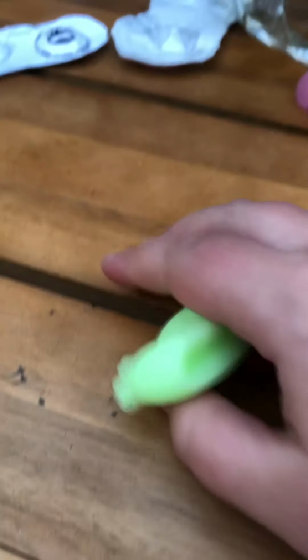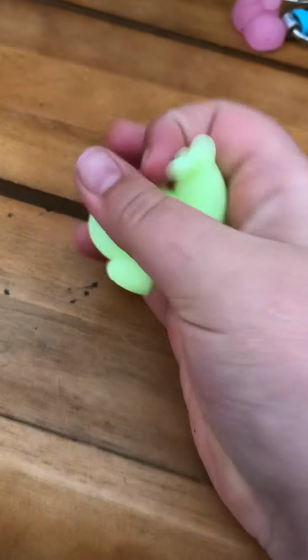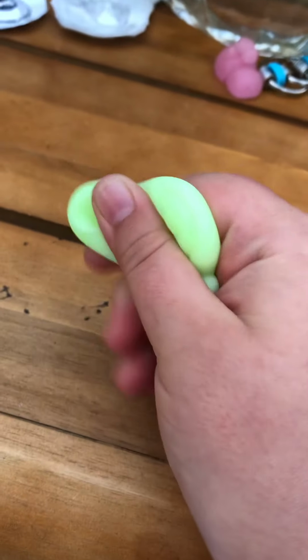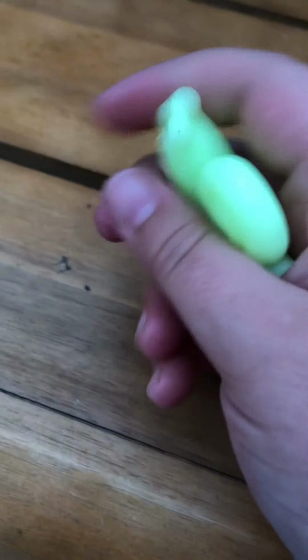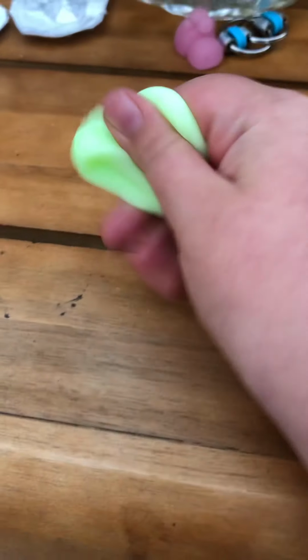I'm going to be rating some fidgets. The first one is a snail mochi, and this is actually my first time playing with it because I just opened it, and it's my newest fidget, and it's really, really soft and really nice. I would give it a 10 out of 10.